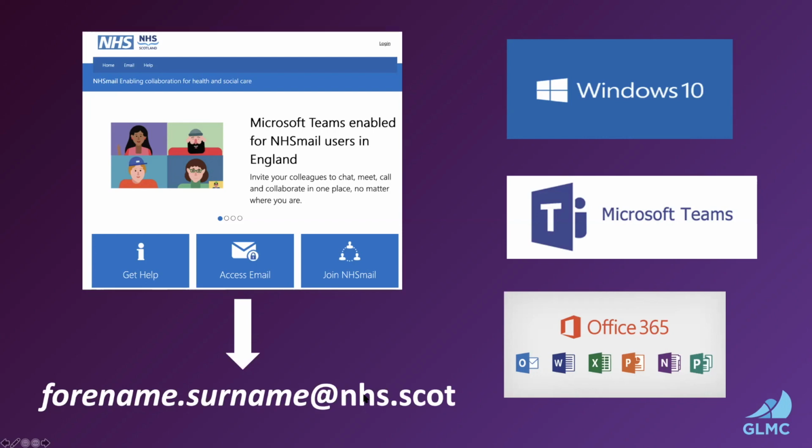Another product that has been quickly rolled out is Microsoft Teams. IT are in the process of producing further guidance and advice on its use in practices. Those of you who have been involved in NHS meetings may already have been using this. Microsoft Teams and the migration to NHS.SCOT is part of a wider move to Office 365, and over the course of this year, we will be seeing the functionality of 365 being deployed into practices.